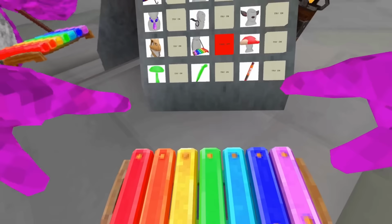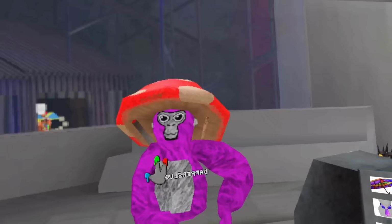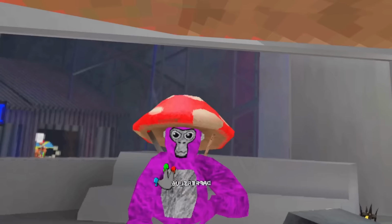Oh, look at that. I feel like these are going to get really annoying. Got the mushroom hat. Look at that. It's a nice hat. Not too bad. Can't see it too much. Pretty big. It's a nice mushroom. Look at me. What's up?